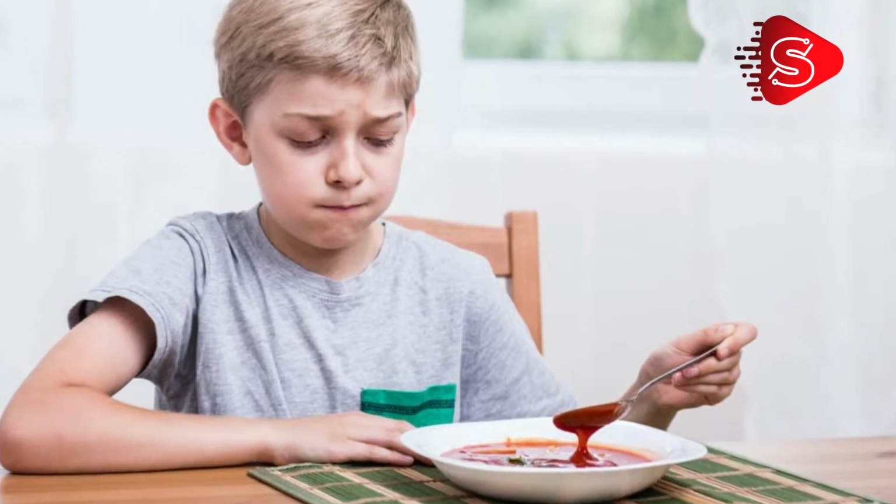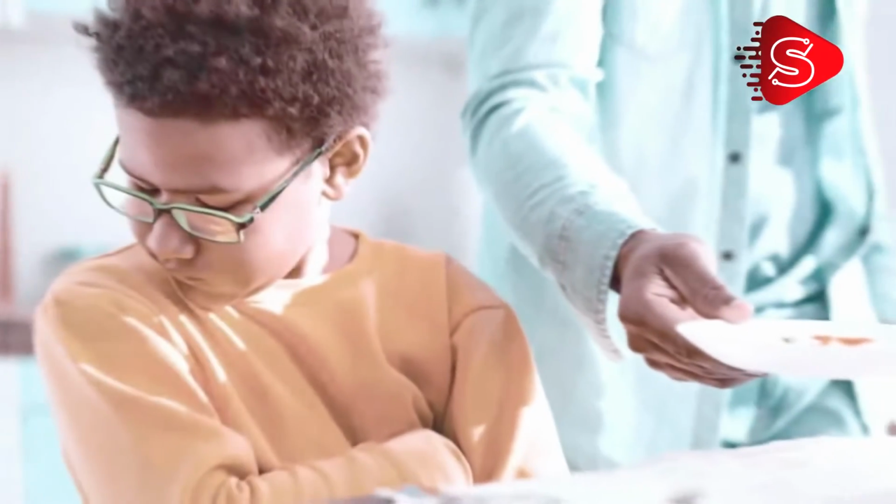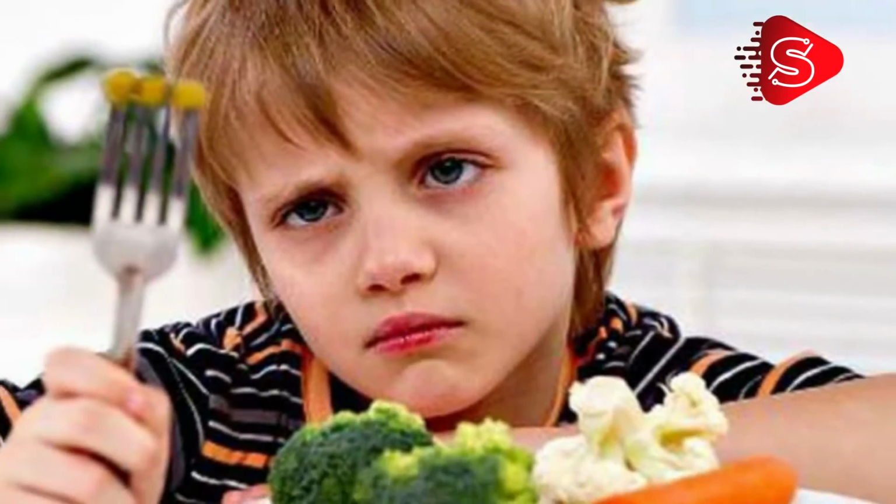Healthy meals for picky kids. Your child is picky, but you want to feed him healthy food to protect him from disease and boost his immune system. Don't worry, in this article we will help you make healthy, delicious meals that will satisfy the picky eater in your family.